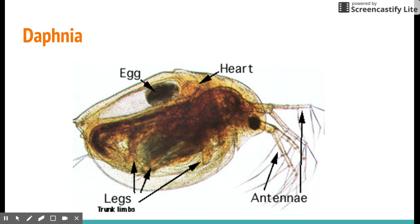In the sample of pond water from the lab, there were hundreds of a type of crustacean called Daphnia swimming around in the water. Despite their small size, the fact that we could see them without a microscope makes them macroscopic, and there are thousands more species just like them in pond water.